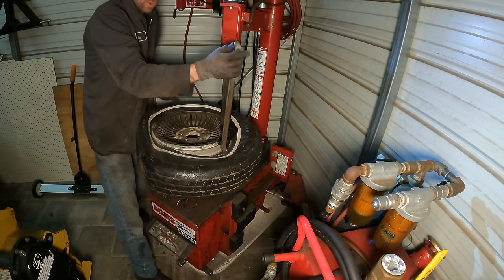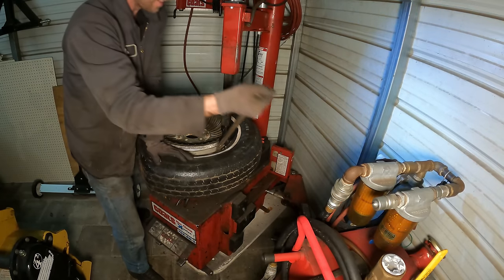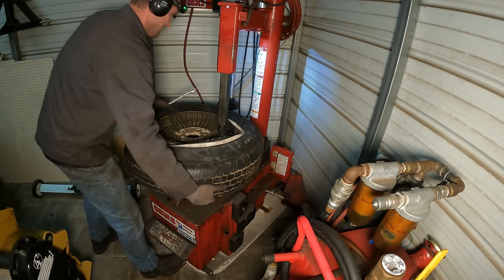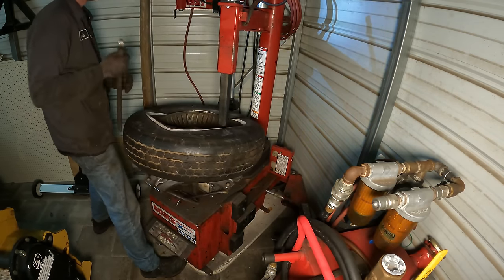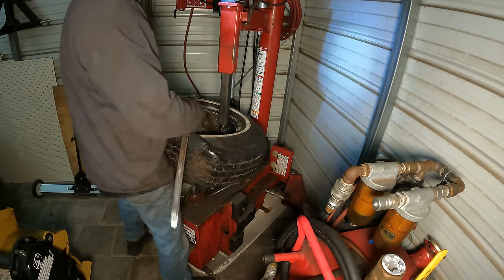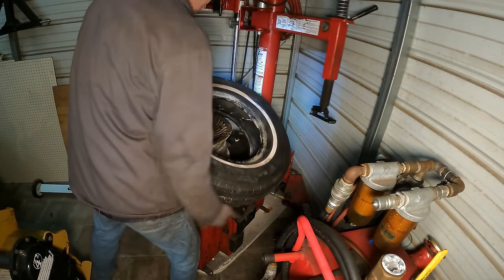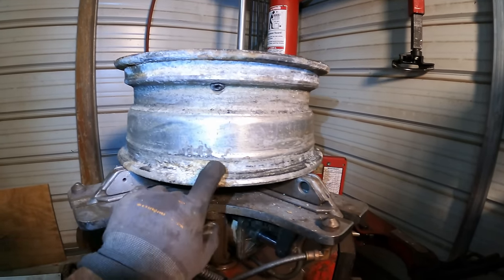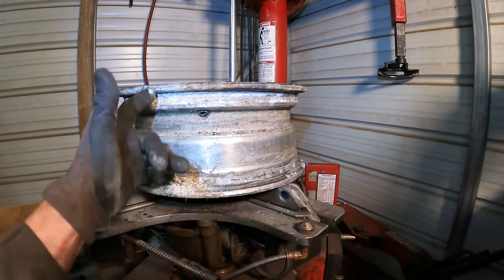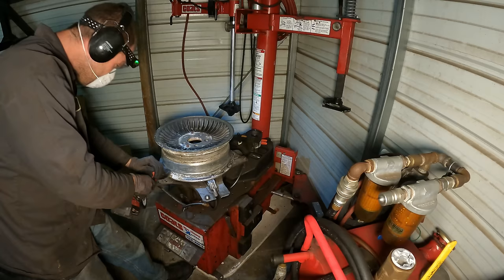I'll see if these beads tear too. Oh, or punch myself in the face. There you go, fire the compressor up. These are totally still usable, but you know, a bunch of corrosion. And I bet you, if you just fill them up and drove them on the highway, it'd probably clean that stuff right out of there because the tire kind of wiggles back and forth, but these will be fine.